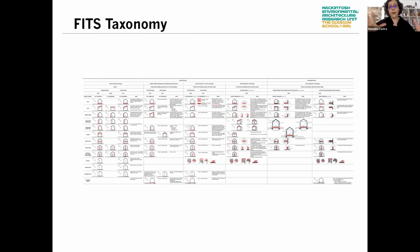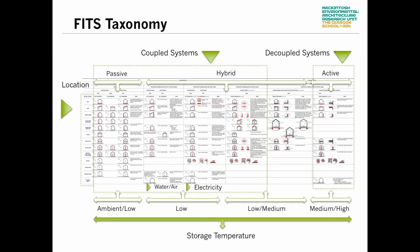And this is how the mapping starts to look. For the locations, we look into structural elements as, for example, floors, roofs, external walls, or foundations. We look at internal elements as partition walls, but also internal areas or voids, like, for example, in, around, or below stairs. The systems were defined as coupled or decoupled, and this is linked with the storage temperature, which is divided for ambient, low, medium, and high.